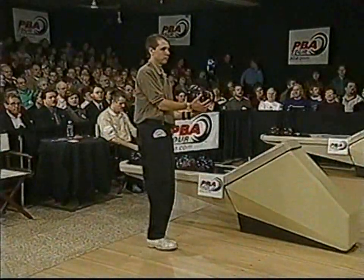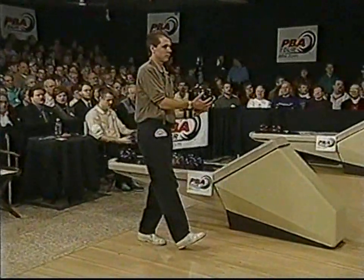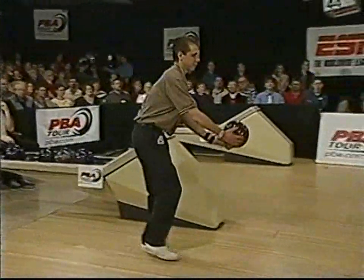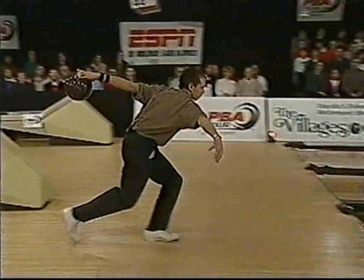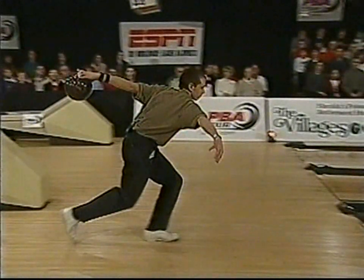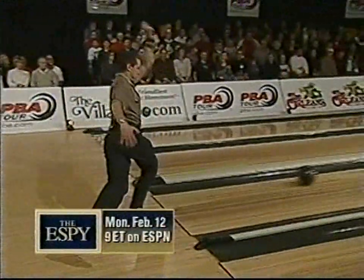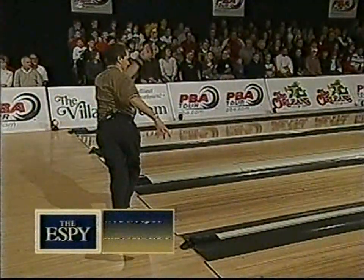Thank you. Take a look at this form. Very deliberate. Notice how straight up and down his body is. Tall guy, long arms. Notice how he gradually goes from straight up and down to nice and low and great knee bend. Look at that leverage. Great balance. Good idea to start tall, finish low.